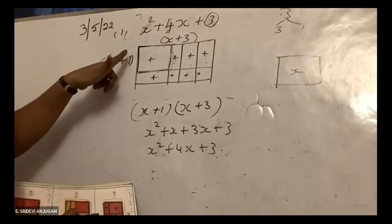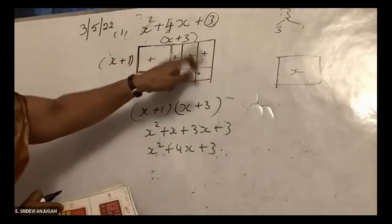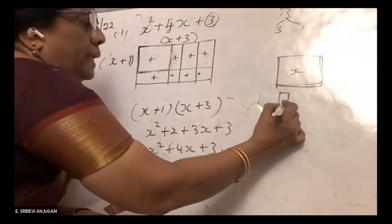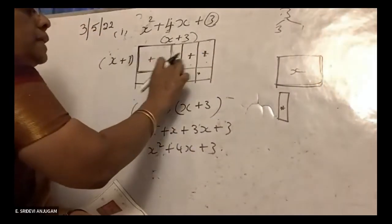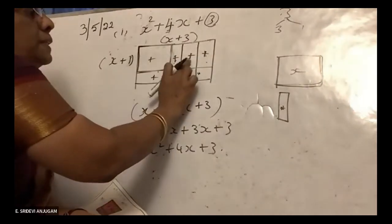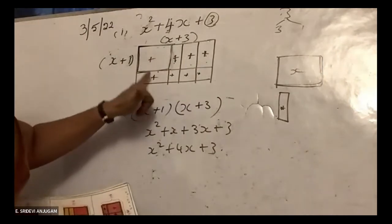Okay, right. First, you have to draw how many boxes you have to take. 1, 2, 3, 4 boxes. So this big square, you can take it as X. And then one rectangle, you have to take it as 1. So 1 plus 1 plus 1, that is 3 ones are there. So X plus 3 here, I mean horizontally, X plus 3. Vertically, X plus 1. Right? X plus 3 and X plus 1.